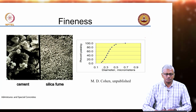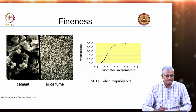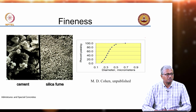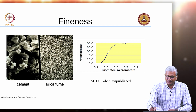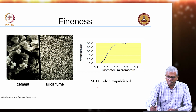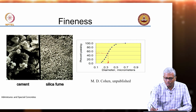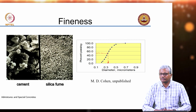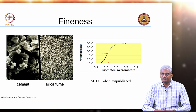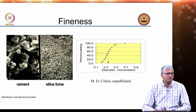Now, just to show you the fineness of these particles, this is a microscopic image comparing cement particles to silica fume particles. You can rightly imagine that particles of silica fume are much finer than cement. As I said, the average diameter in this case, from an unpublished study by my PhD guide, the D50 is of the order of about 0.4 microns. In cement, the same D50 will be about 15 to 20 microns.